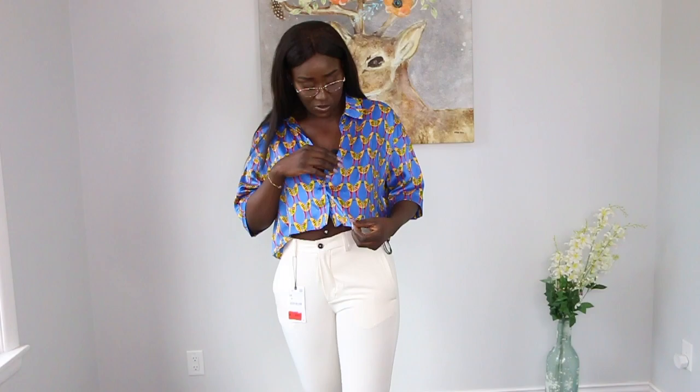I'm trying to keep my cool right now because this top costs 40 bucks, right? And the button is about to come off. Zara, what do you mean? $40. The button is about to come off. And this is only my second time trying it on after trying it in store. So that's already a red flag. Like, I'm not happy about it.